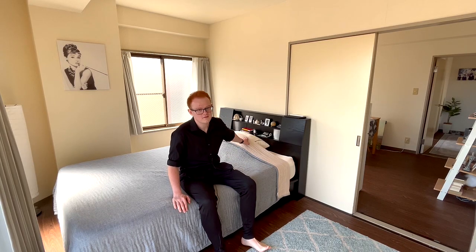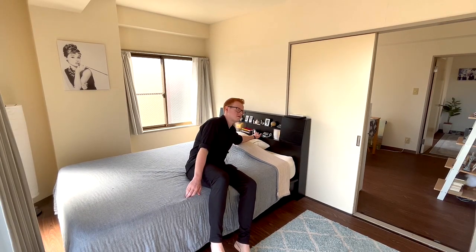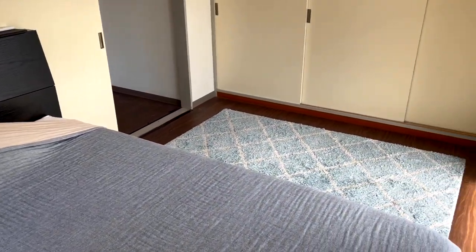This bed frame is really cool because it has lights. You can turn them on like that. You can see it better at nighttime though. And then it has a charger for your phone as well, which I liked about this bed frame. And this mattress and the sheets and the pillow and everything is from Amazon as well.